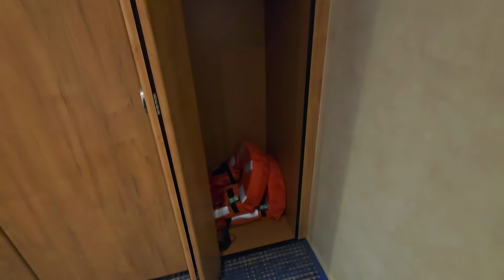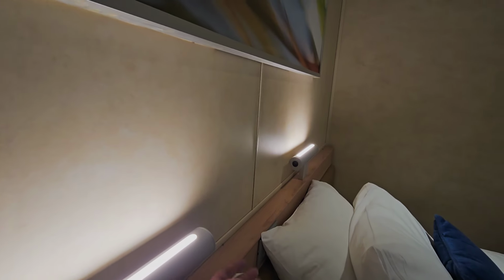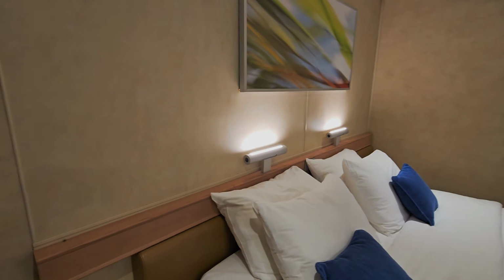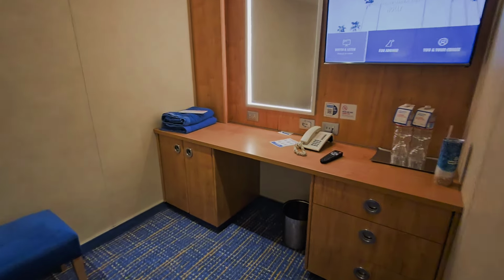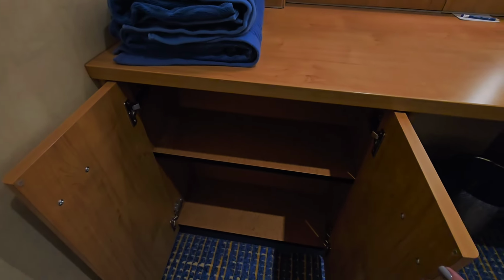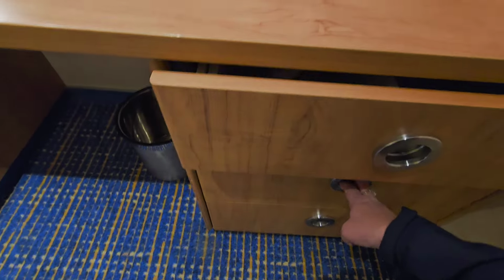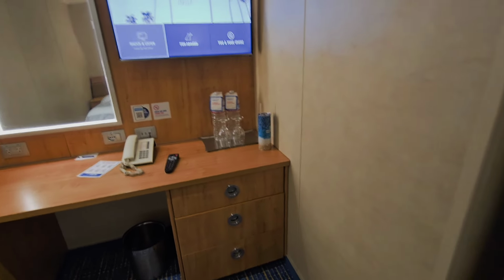Man, that hallway is tore up. And then that is where the safe is. I am not seeing any USBs on the lights, but there is a light switch on the light themselves, and also in the middle of the bed, like or dislike, a backlit mirror. This is where you would think the refrigerator would be, but it's just storage. Hair dryer. And then 2 drawers. The bottled water, don't drink that one. Go get it at the bar.